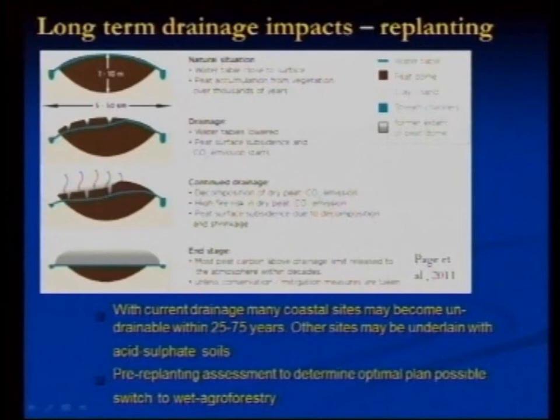So just to wrap up, in the long term, the key problem over a long time multiple cycle approach is the eventual subsidence of the peat dome area down to a level where it cannot be further drained. And this may occur between 25 or up to 75 years, and that may mean that areas may no longer be possible to drain by gravity, and it's not economically viable to use pump drainage for oil palm. So we're recommending an approach for looking at, before the replanting, the viability of the future developments.